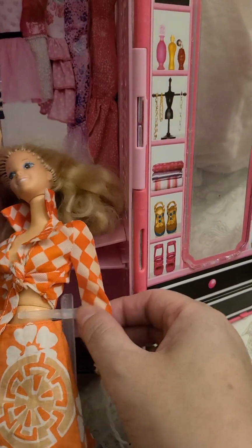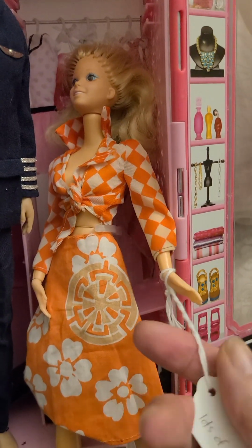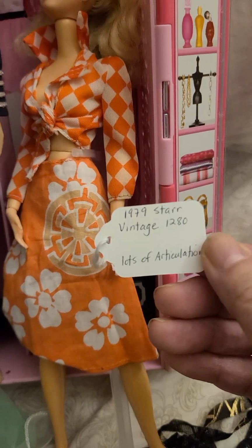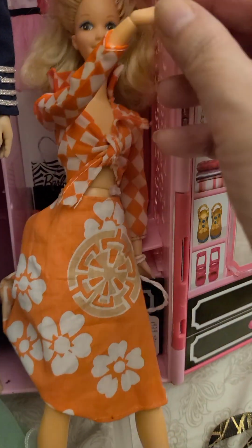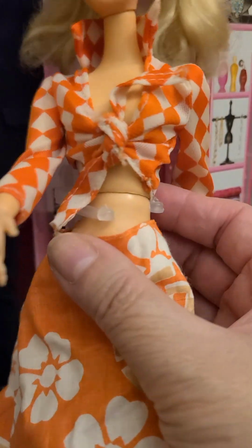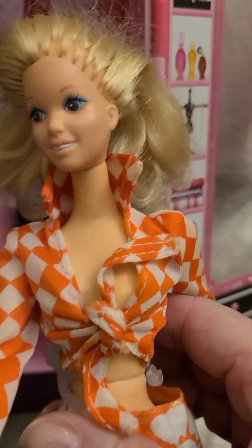interesting dolls. This doll, I tried to track her down and do some research to figure out what kind of doll she is. This one was also found at a flea market. She is a 1979 Star Nut 1280, with lots of articulation, meaning she can bend her elbows, she has flexibility in the wrist, and she's very bendable. She's got the twist and turn waist, and she's fully articulated at the knees. So she is a wonderful find.